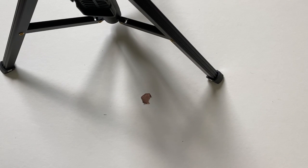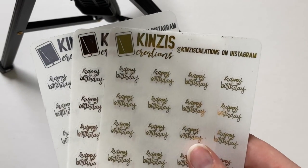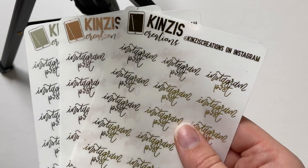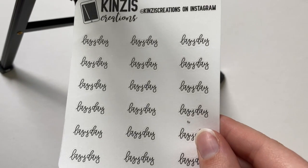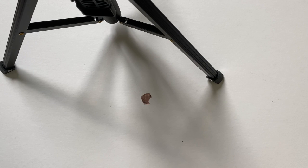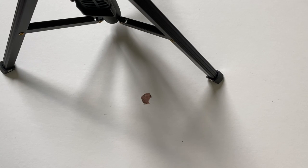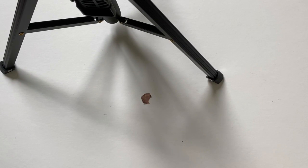Got happy anniversary. Happy birthday. I didn't have any happy birthday stickers until recently either, in terms of scripts. Happy Meal. I didn't have any that were exclusively Happy Meal either. Instagram post. I'm trying to mark those weekly in my planner in my sidebar, so I thought it would be good to have those in foils. I got Lazy Day in black, Lesson Plan in black, and Organized Stickers in 3 of the foils.